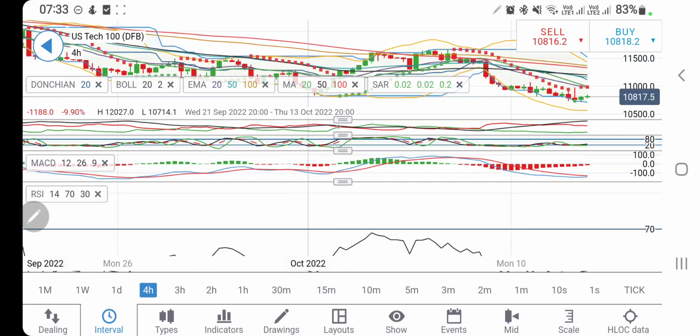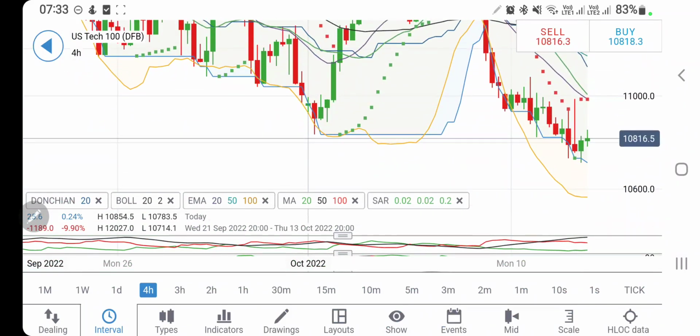RSI trading flat, and if you look at the 4-hour charts too, see the resistance there at 11,000, very very strong. And now this time you have to wait for the 10,950 and 11,000 zone. This is the zone which it has to surpass. Certainly trading above 11,000, consider it for a strong reversal. Hence, do not remain short below 11,000 levels for sure.